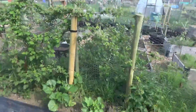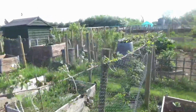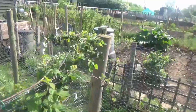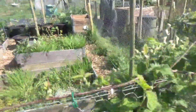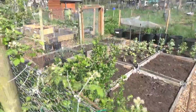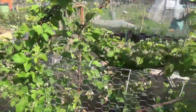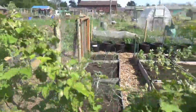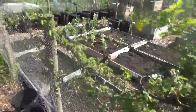The loganberries. I don't know what this one's like over here. I've not really, to be honest, paid much attention. But look at it. It's got loads of flowers. So really, I wasn't expecting much this year because the plant's been pruned down so much. But maybe I'll be surprised.